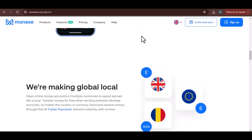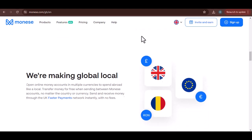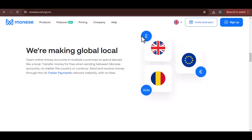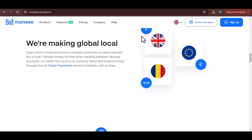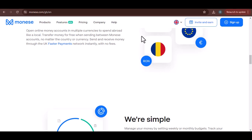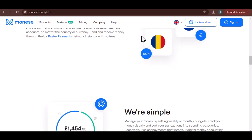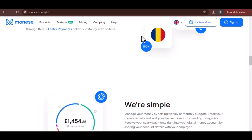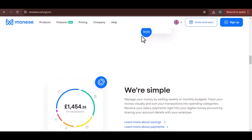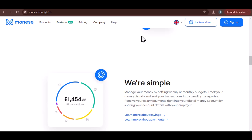But don't despair, Monese fans. This might change. The fintech world is moving fast, and new features are popping up all the time. Maybe Monese is cooking up something special behind the scenes. So, what's the verdict? As it stands, Monese doesn't appear to offer virtual cards. But remember, the digital landscape is always evolving.